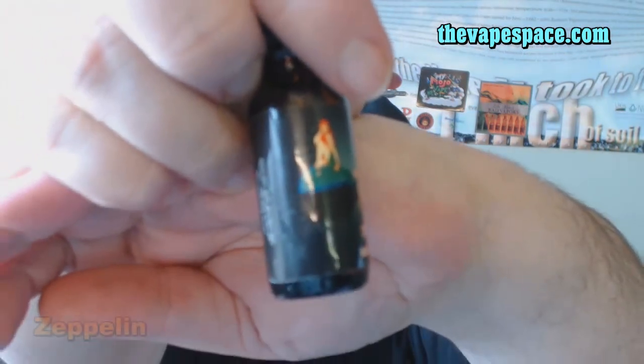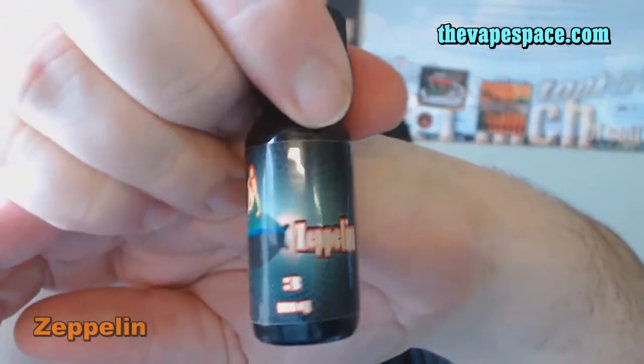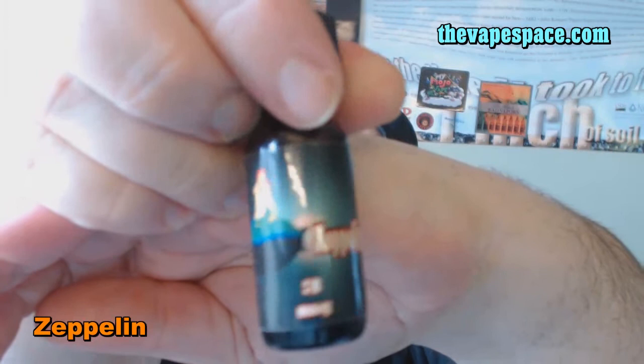So now we have Zeppelin. Look at the label on this one. That's kind of cool. Looks like there's a half-dressed chick on some sort of pillow. Or no, she's on a Zeppelin. Why didn't I think about that at first? It looked like a pillow, but then I seen the fins, and it's next to the word Zeppelin, so it should have registered with me.